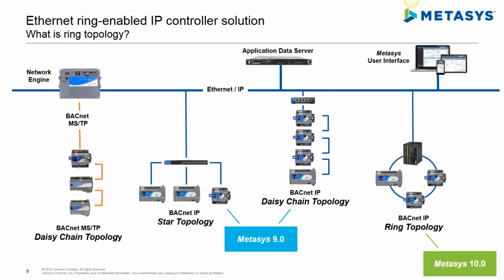This topology is the ring topology. Ring topology provides a happy medium between the installed cost and network resiliency, pros and cons that I just mentioned between star topology and daisy chain. The ring topology doesn't require as many ports or as much Cat6 Ethernet cabling as the star topology, but it also provides resiliency in case a cable breaks or a controller goes offline, because with the ring topology, there are two pathways to each controller.